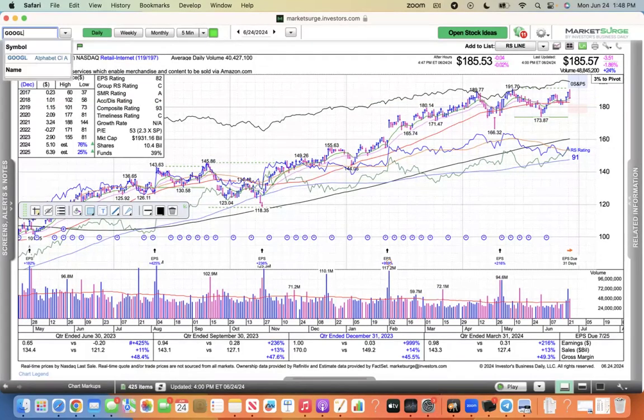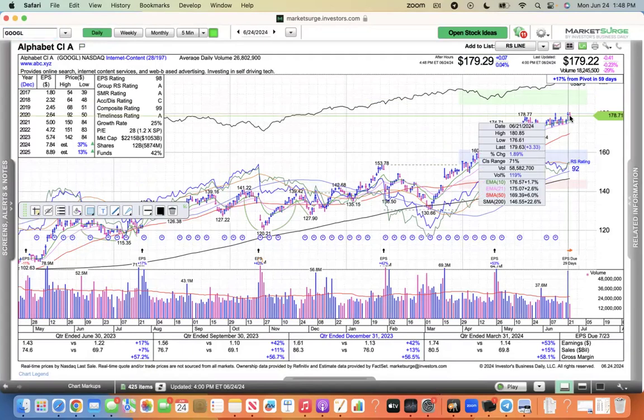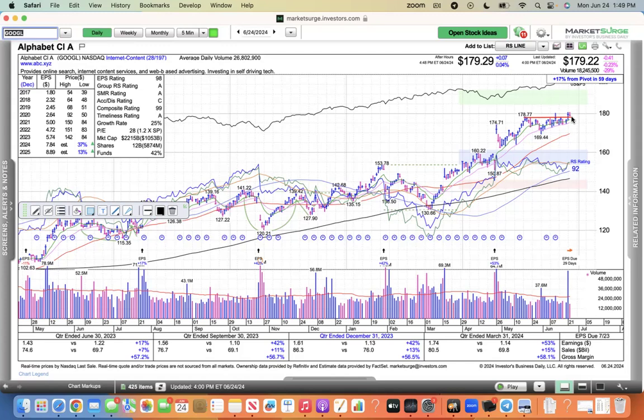Google, another one that I like. 178.77, it's having trouble at that 180 level. Closed just a tick below it. The last couple sessions, it's been above it, closed below it. It looks fine to me. One of these days, it will break above that level. I like it, even above 178.77, if you can get it there. And I think eventually it'll take out the 180 level.